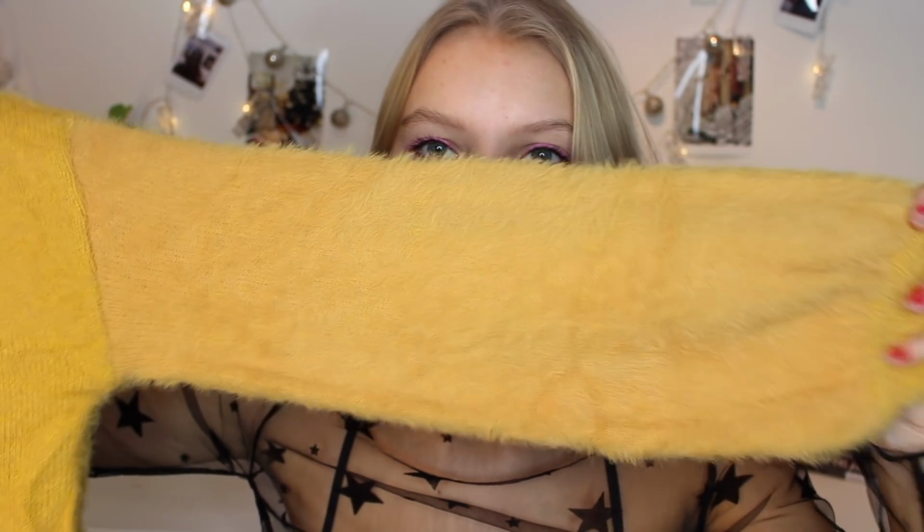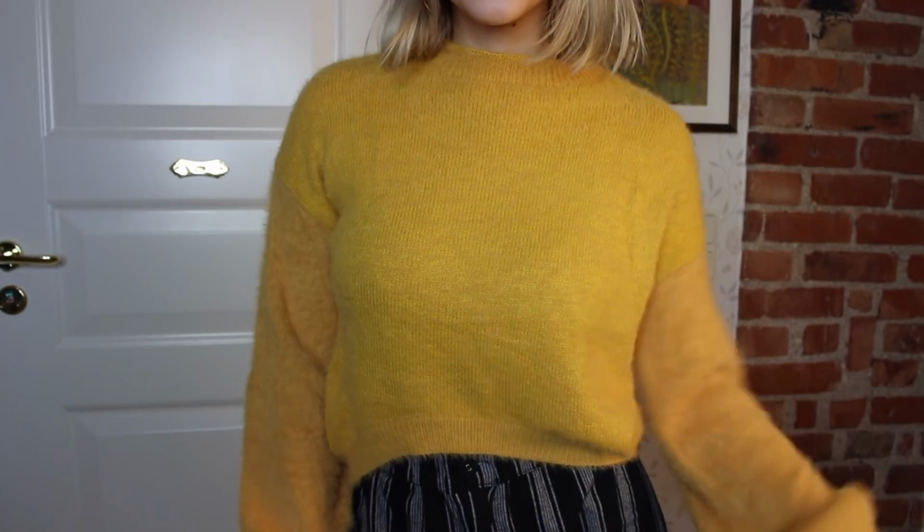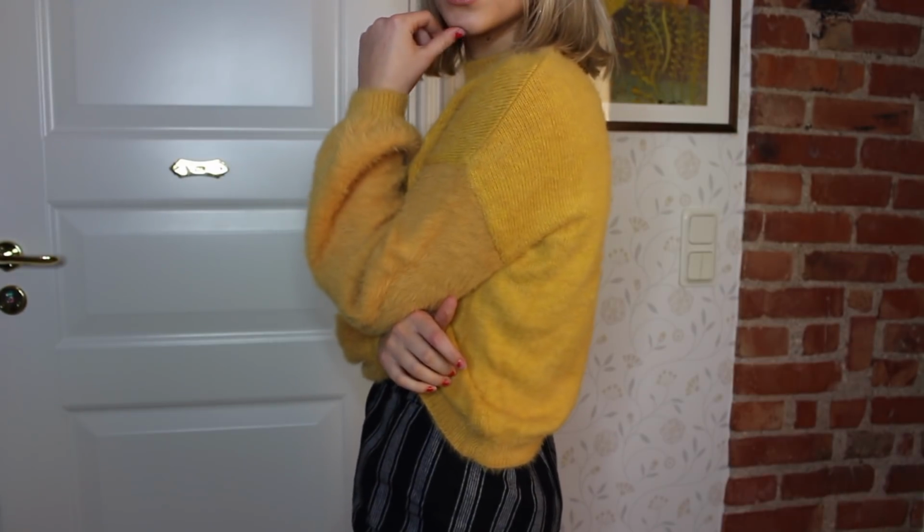So it's like the fuzzy material, super in right now, and it's got balloony sleeves, which is so lovely. I really like that, and it goes in at the end. It's also a bit higher neck, which I really like. I got this one in size, I don't actually know what size I got, but I can check it out and list it down below. It's a high-low cut, a little bit cropped. Probably won't be very cropped on me because I'm such a short person, but it's like the perfect length for high-waisted jeans, I'm guessing. And it's like the softest thing ever.